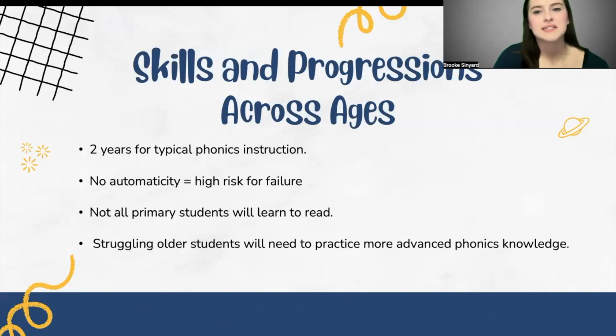Next, we're going to discuss the skills and progressions across all ages. Research suggests that approximately 2 years of phonics instruction is typically sufficient for most students. Because students differ in how quickly they develop phonics skills, there's no exact formula for how many sound spellings to introduce per day or week. The pacing of phonics instruction is contingent upon student mastery.